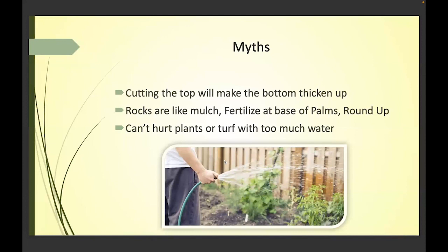Roundup kills everything. Yes, that is true if it is actually sprayed on the plant. Roundup is completely inert when it is touching the soil. If there is no plant there, it will not be absorbed through the soil down into the root system of a plant and kill it. That is a myth.